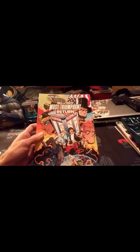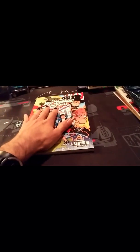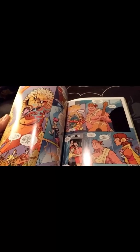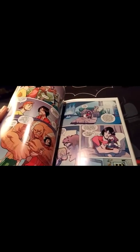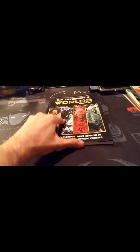So then, in a totally different direction, Bill and Ted's Most Triumphant Return, with a foreword by Alex Winter, no less. This, I have no idea what I'm in for. The art is not necessarily my style, really, but it could work very well for this book and the tone they're going for. I really have no idea what to expect, but I'm excited to check it out and see what's up. Because I'm one of those poor, sad people who is actually pretty excited at the prospect of a Bill and Ted 3, which, you know, they keep talking about, but I'm not sure if we're ever actually going to get it.